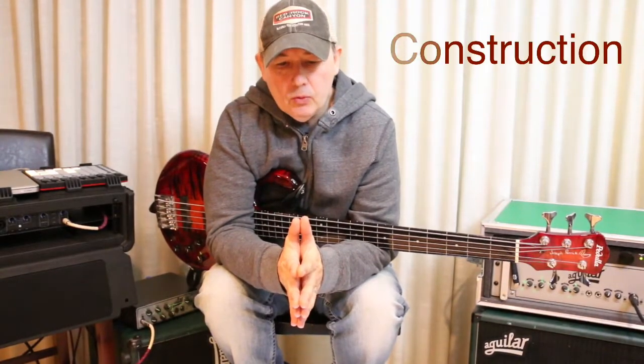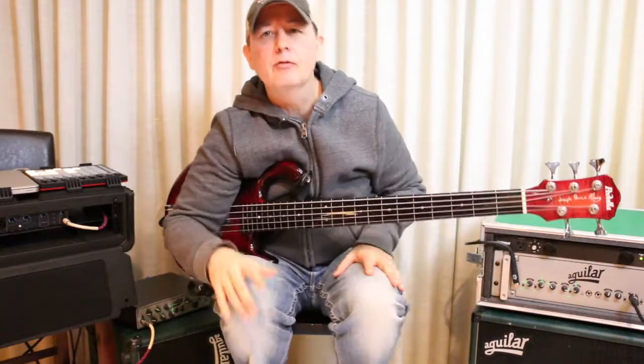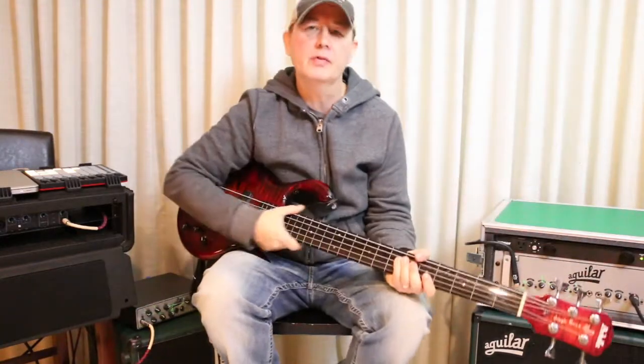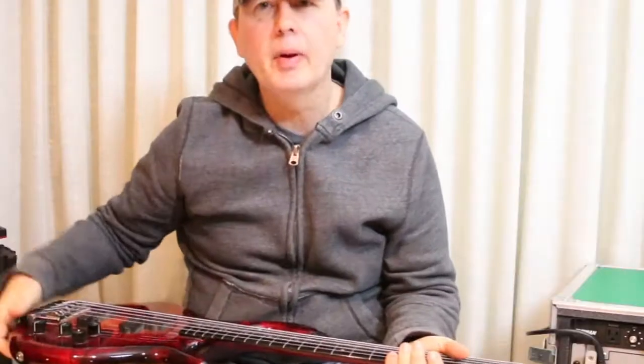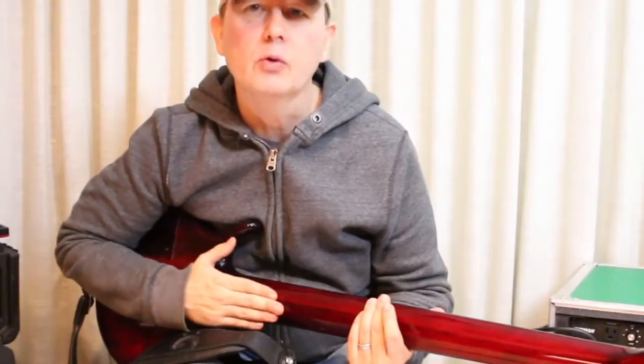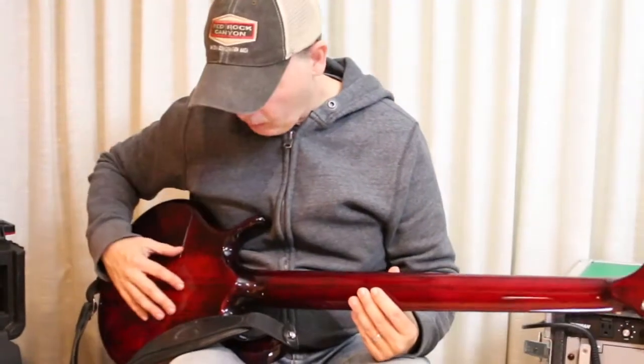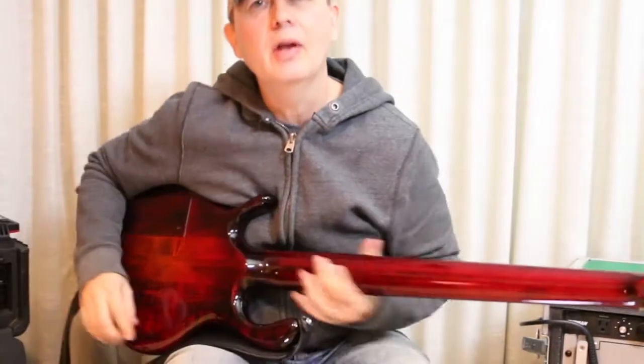The third thing is construction. So there's a lot of different variables here, okay? But the main thing for me is the neck. That's the first thing I think about. This bass, made by Mike Padula, this is a fretless MVP custom, and maybe I'll do a video in the future, kind of detail on the bass more. But generally, just right now, what I wanted to show you was this is a neck through.